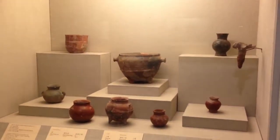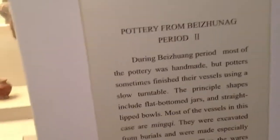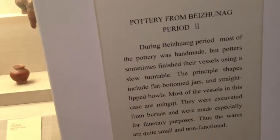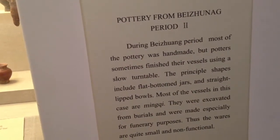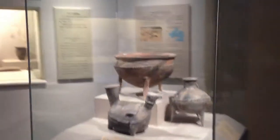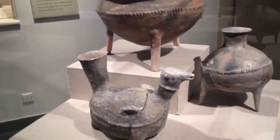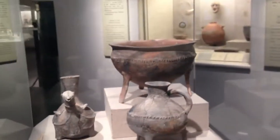Pottery 2. Flat bottom jars, straight lip bowls. Funerary purposes, quite small, non-functional. This one's in the shape of an animal. I don't know if that's a chicken or that's supposed to be a bird-shaped gui. Tripod gui.